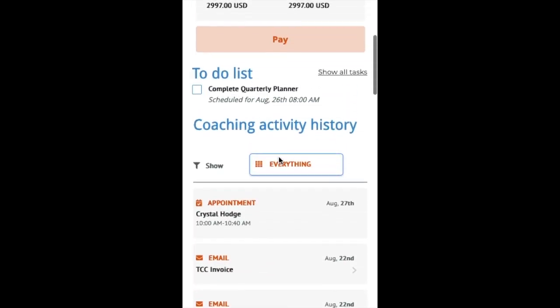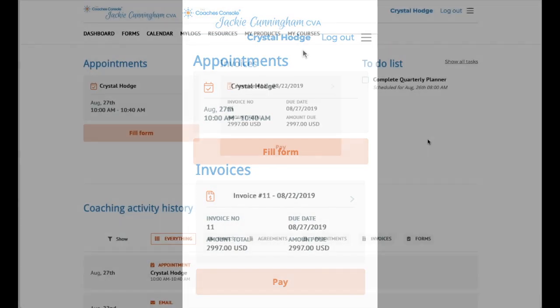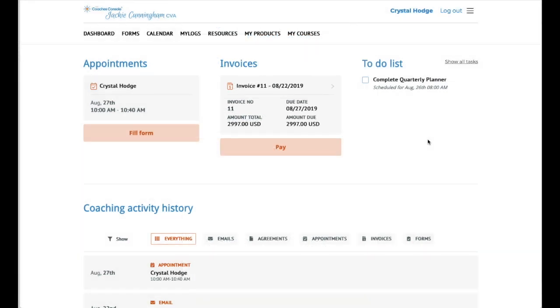They have the same information here, access to everything they need, the menu here at the top where they can access all of your menu items. So no matter where they are, your client can stay in touch. And there you have it, the all new, completely redesigned private client portal.